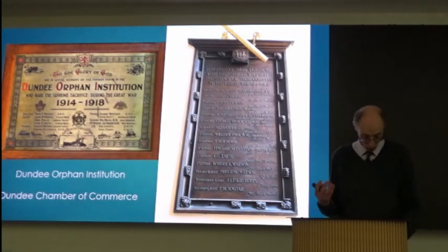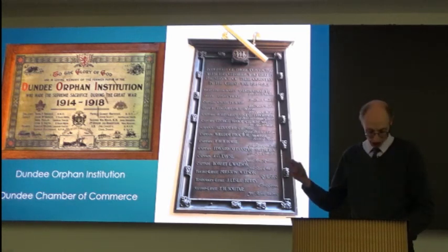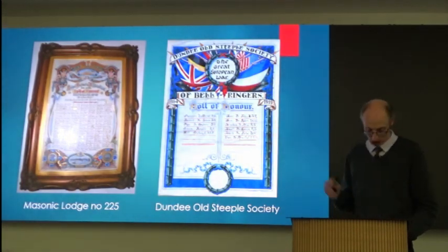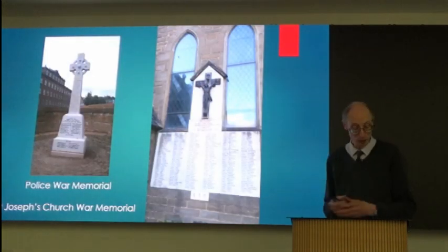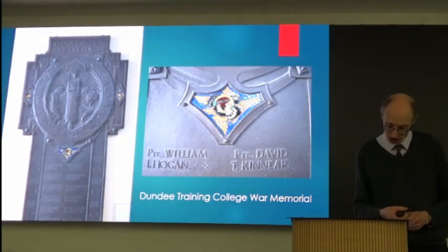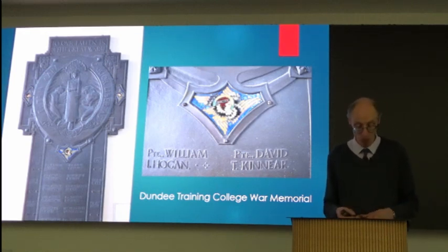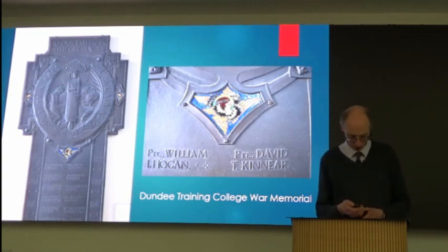These memorials took a huge range of forms. Some were inscribed plaques like the Chamber of Commerce or the Orphan Institution, which is now in the McManus's collection. Illuminated manuscripts like this one in the Masonic Lodge in Blackness Avenue, or the bell ringers at the Old Steeple, which is also now with the McManus. Some involved sculpture, such as the Celtic Cross of the Police War Memorial, or the statue of Christ outside St Joseph's Church. A particular favourite of mine is the Dundee Training College Memorial, designed by James Steedman Hamilton in a gorgeous Art Nouveau style, with enamels by William Armstrong Davidson, both lecturers at Dundee School of Art. It's now in the link entrance to the old medical school here on campus.